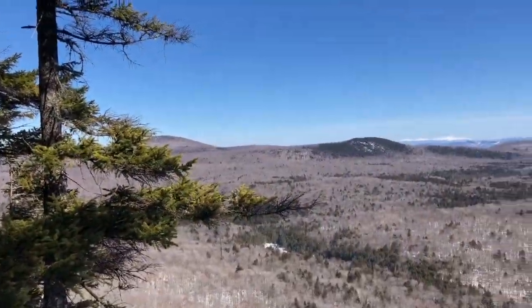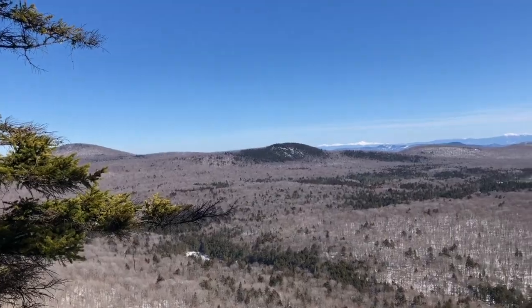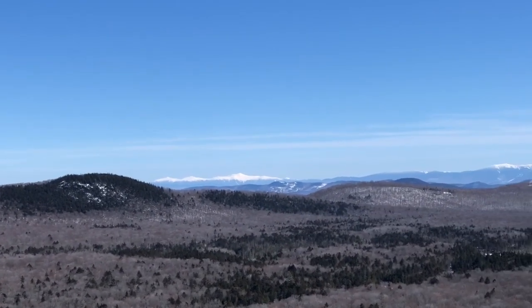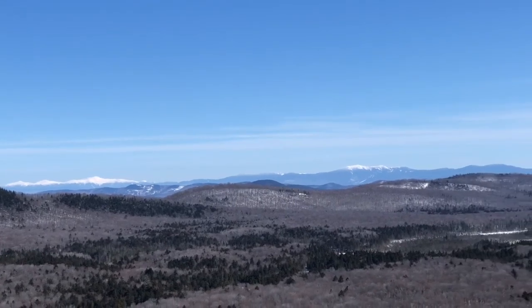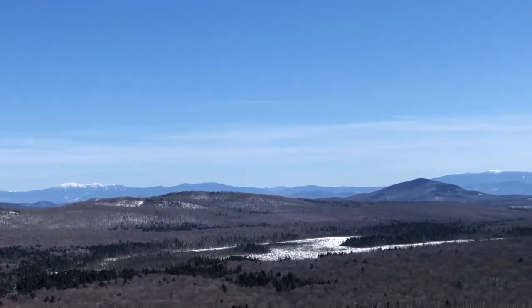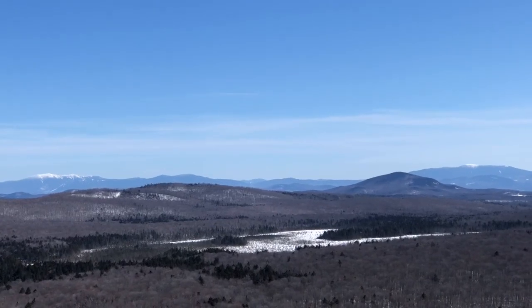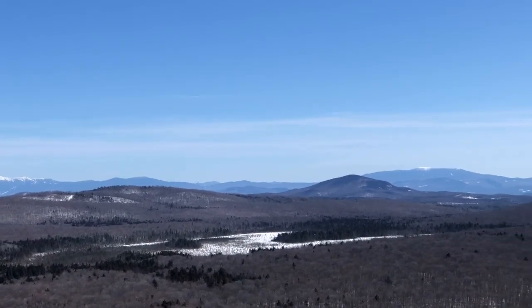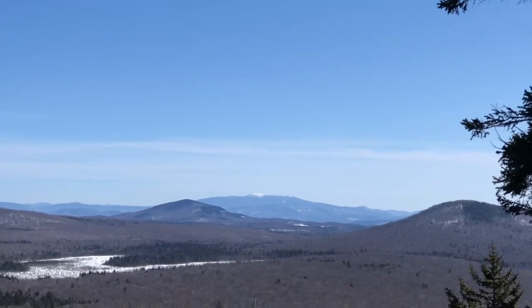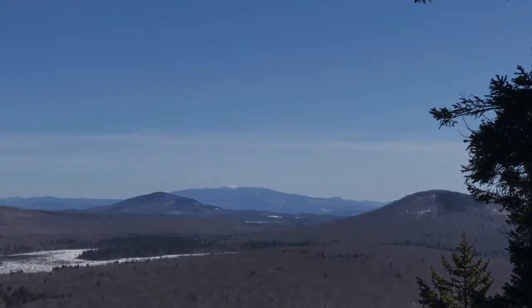Well, we're at the summit of Big Deer. And off in the distance, that is Mount Washington and the White Mountains. That white patch down there is the Peachum Bog, and that's Mount Lafayette. What a view.